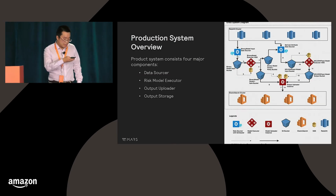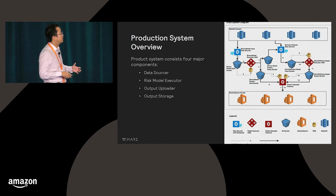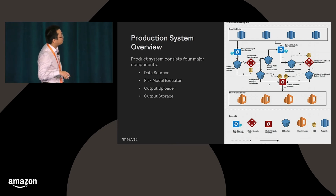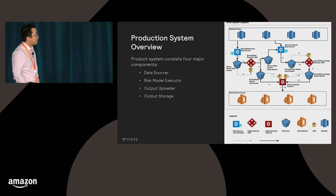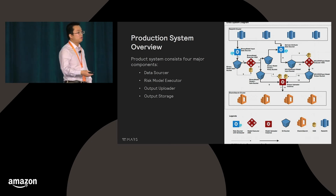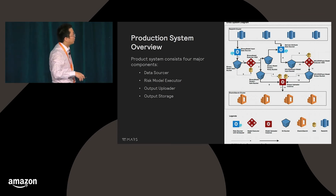So this is at a high level. What does our production system look like? The first component we have is called the data sourcer. This is the input end for our system. Basically, it is how you get the billions of model features and product attributes, and collect this information for your model to consume. That's the first part of the production system.